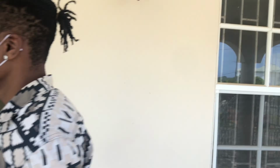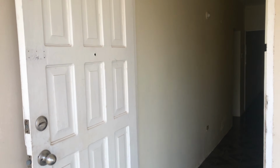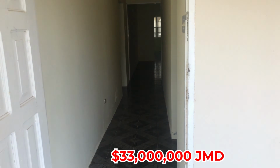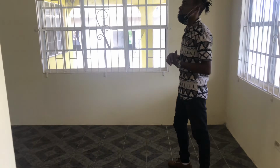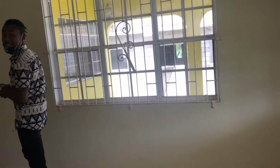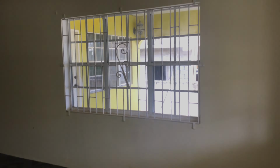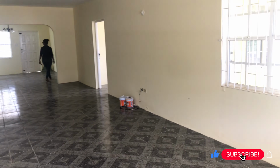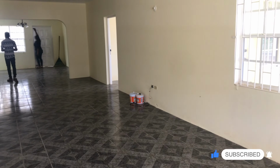Alrighty, so we're going to start with the entrance. This house is for $33 million. This is the entrance. So you have a passageway here, and to the right here you have, ooh, so when I come in through there, I'm in the corner right here, and this is the, oops, sorry about the lighting, it changes. This is the actual space. So this is your living. It's open floor plan, as you can see.